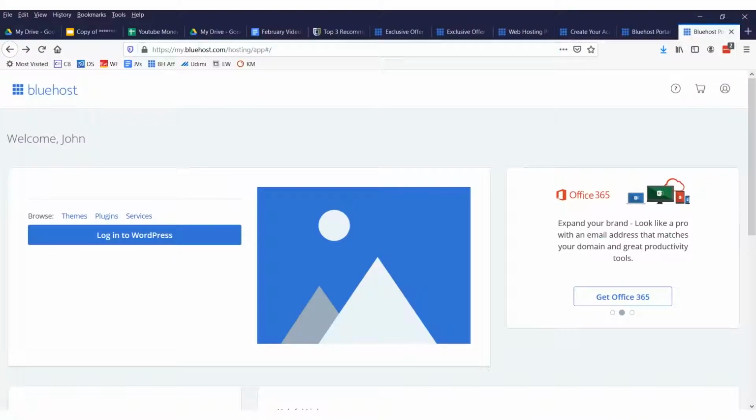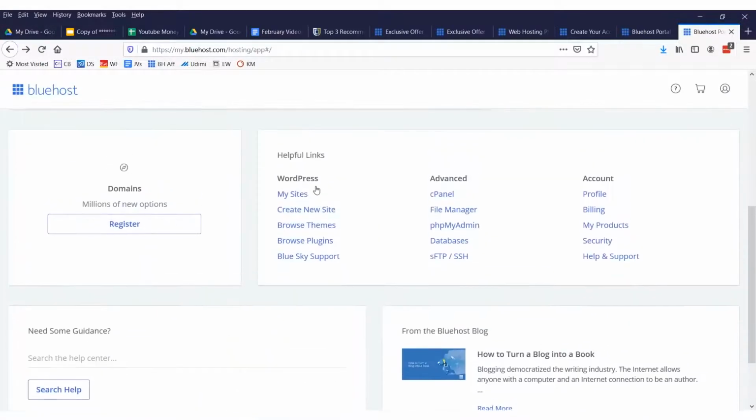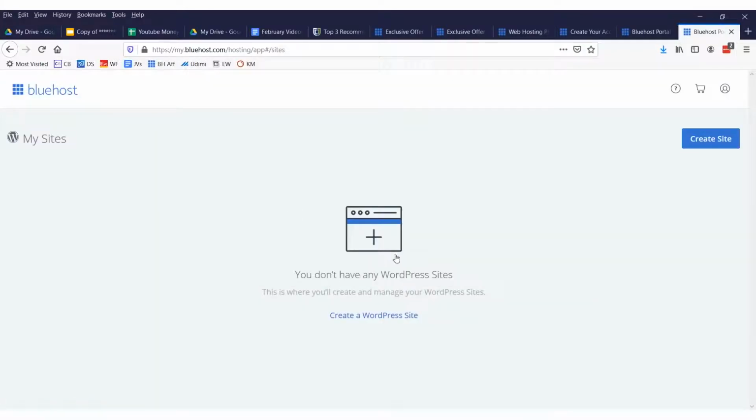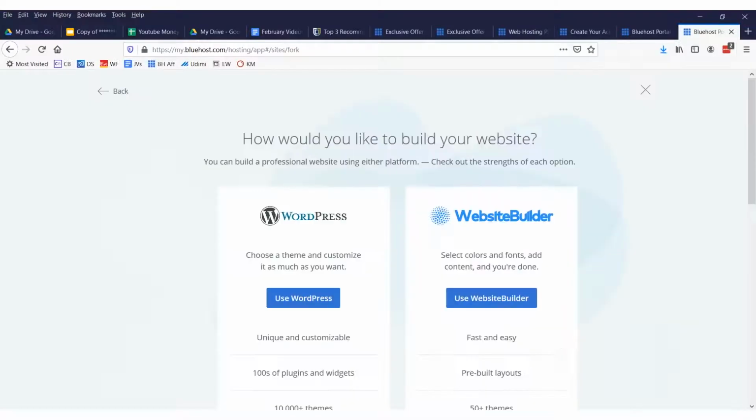Now, after you sign up for a website, congratulations, you now have a website. Well, you have a domain. To put the website on it, we need to set it up. Go into Bluehost. It'll look something like this. Now, you'll want to scroll down and you'll want to go to where it says My Sites right there. And you'll click that and it'll be blank. You have no sites. It'll say you don't have any sites. You'll want to click this button right over here that says Create Site right there.